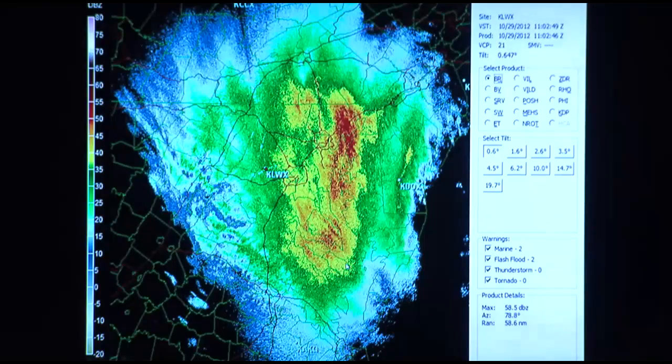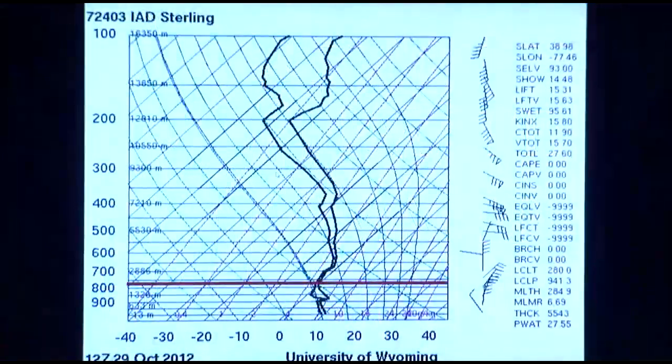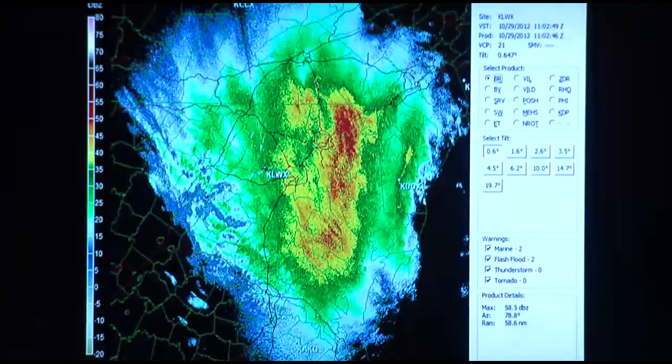So here's the reflectivity. And what do y'all think is going on here with the higher reflectivities? And this is LWX, the Sterling radar. So, freezing level was, let me step back here. It wasn't too far off the ground. It was right at around a little above 800 millibars, so it's going to be very close to the ground. So a little bright banding there maybe.